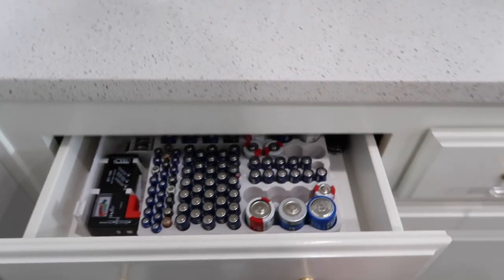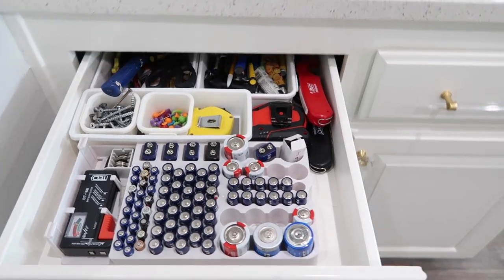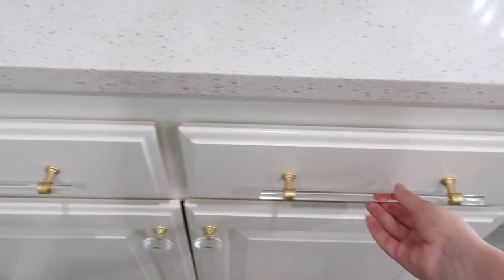I won't spend too long in here, but I know it's kind of nice to see inside some people's drawers.